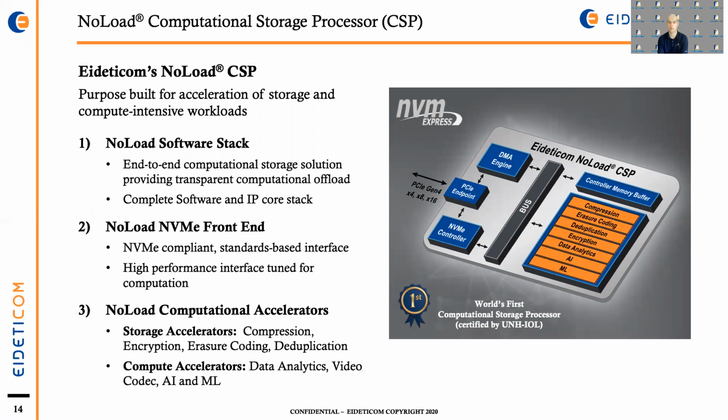We provide software that runs on the devices, whether they're computational storage processors, FPGAs, SoCs, or some other type of device. We have software that runs on the device, and we have software that runs on the host to connect those devices and their accelerators to the applications that want to use them. And we can provide a range of services like storage-centric services such as compression and encryption, and also more analytic services such as data analytics, regular expression, video codecs, etc.